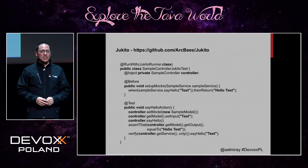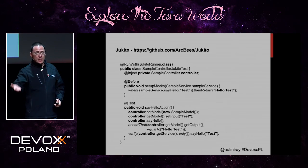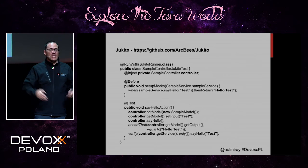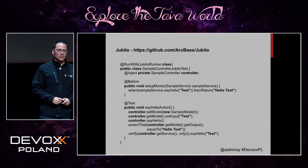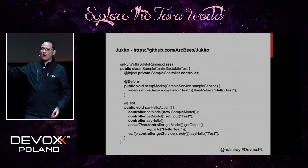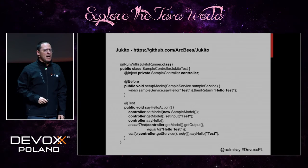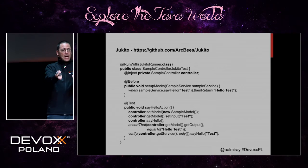Now, this sample service could be a real bound instance like you do in regular Guice, or it could be something that is unbound. This is the case. When it's unbound, Jukito will automatically create the mock for you. Notice that we are not creating a mock somewhere else. And this is just a regular default method. So Jukito is smart enough to figure out, oh, you're asking for a sample service. I didn't find a binding for it. So I'm going to automatically create a mock for you, and here it is.